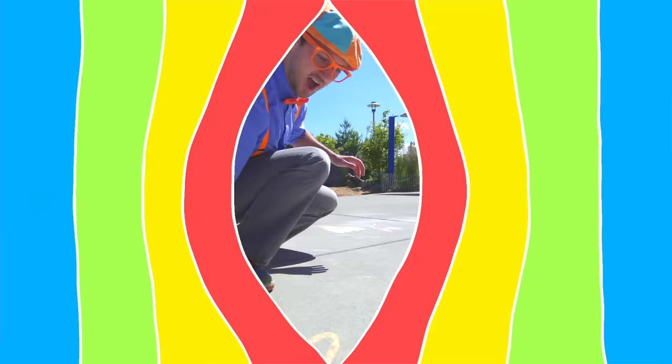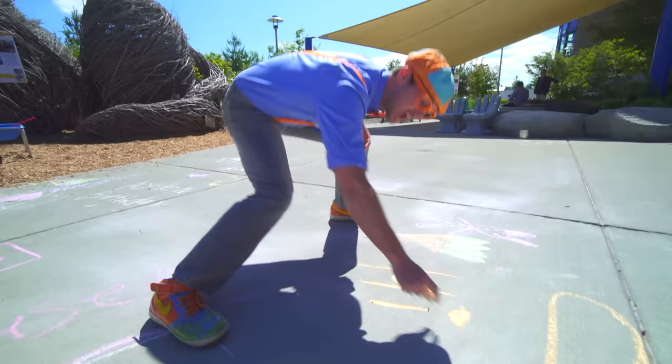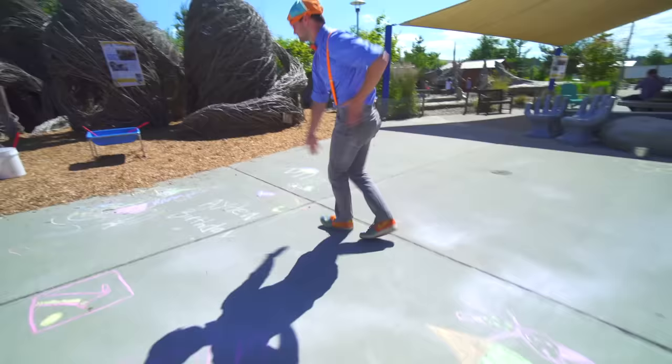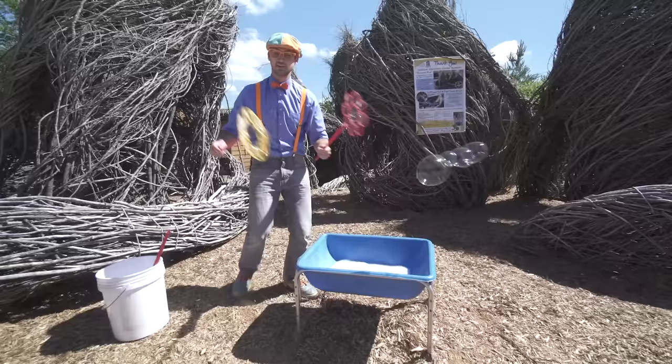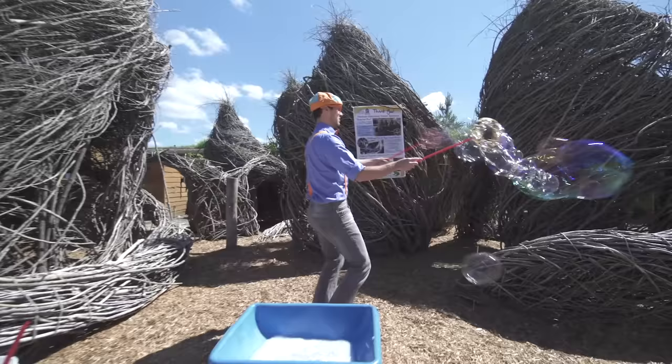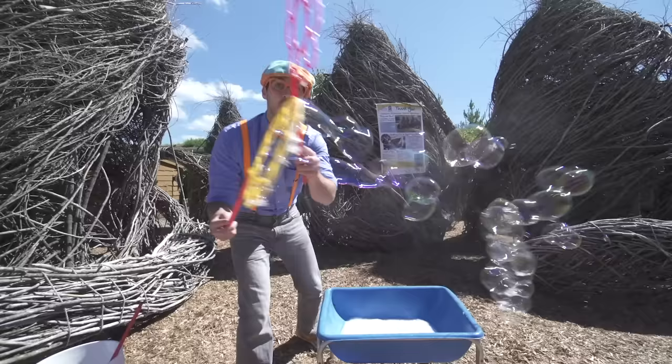Look! This is sidewalk chalk. H-I. This says hi. Hello. Oh, come on. I'm about to make some bubbles. Whoa. These bubbles are so big. Okay, I'm gonna get it really close to you. Oh, look. There's a cute little bubble. Come on.